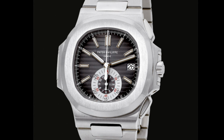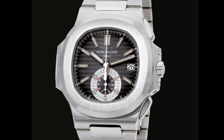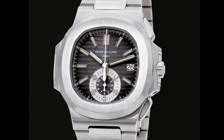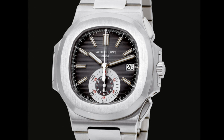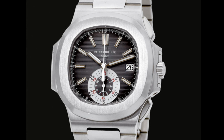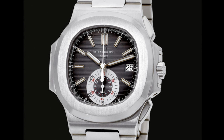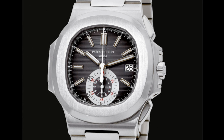Now, one model available with either a grey fumé dial or a blue fumé dial was the new 2006 model, the Patek Philippe Nautilus chronograph. And this is a model which is an interesting piece, really, because it's a real move away from the traditional, very simple date and time Patek Philippe Nautilus. In this case, we have a chronograph function in a 40.5mm case, which allows the watch to record time events, making this watch an altogether more versatile sports watch in the more modern sense of the term.